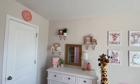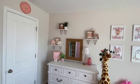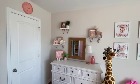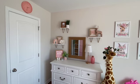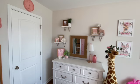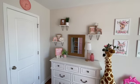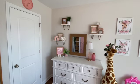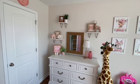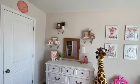These shelves also came from her nursery, as well as the mirror. A lot of the things in this room are recycled, where I use them from her nursery or from another room in the house that I just pulled in here to work. So you don't have to go out and buy all brand new items when you're remodeling or redesigning a room. I always love to shop my house first. So these shelves were from Amazon that I used in her nursery.